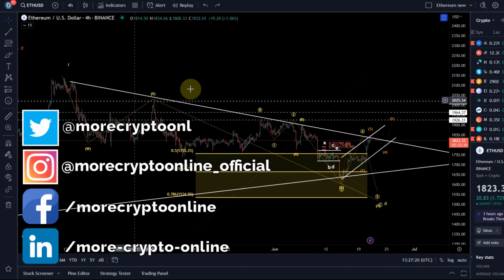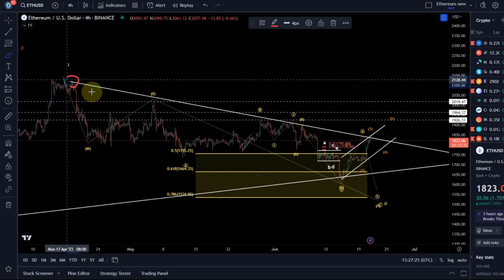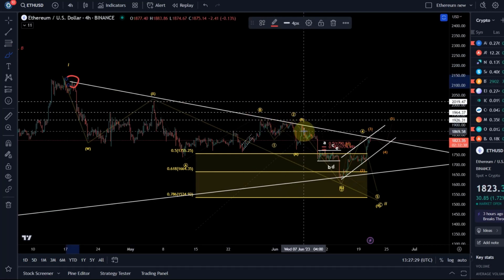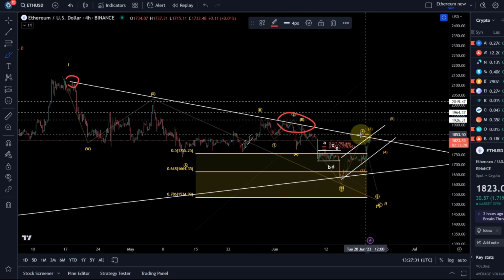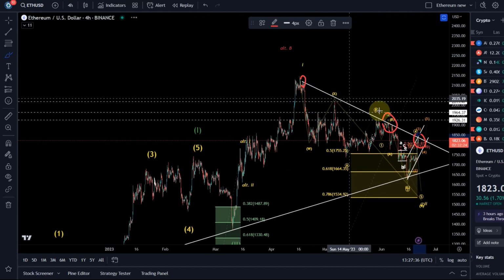Ethereum is currently hitting the ceiling here against this descending trend line. We have enough touch points. We have one here. Okay, you could argue this is not a touch point, but we have 1, 2, 3 here in this area and now again, and price reacted to it. So this is an interesting one, this descending trend line.